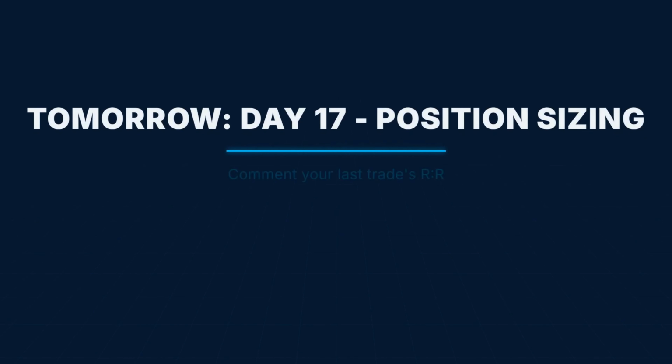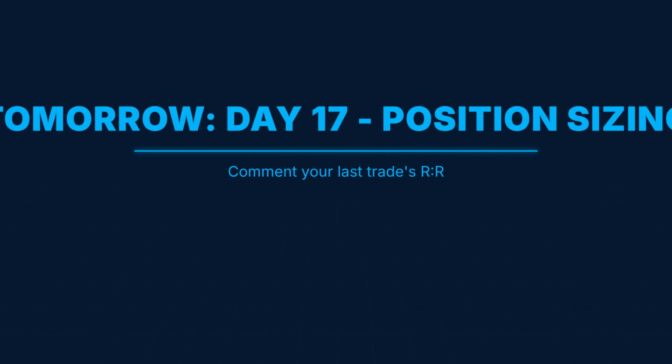Tomorrow, Day 17, we're going straight into position sizing, the exact math that decides how many contracts to trade. Together, they turn trading into a business.